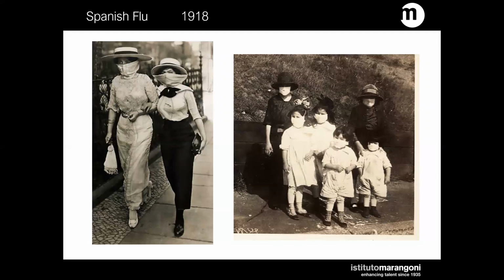Now we think that the Spanish flu most probably started around 1915, and it peaked during the First World War, and in the 20s, there was a fourth wave. It went on and on, until the mid-20s.